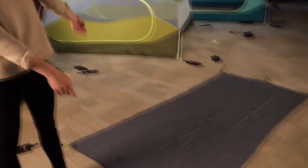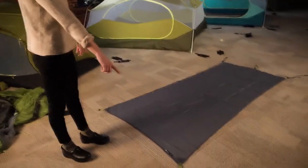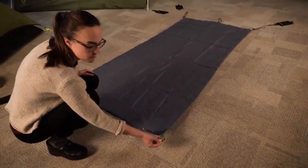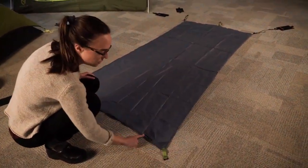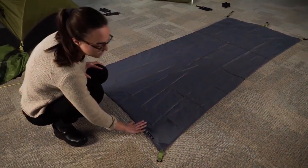So we'll start out with the footprint, laying that down on the surface that you're camping on, and locating the head ends of the tent, which are these straps with the C-clips on them. Making sure that the logo is also facing up, that is the top of the footprint. Now I'll put my tent on the footprint and we'll get that all set up.